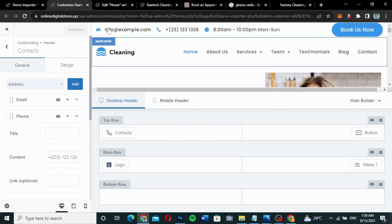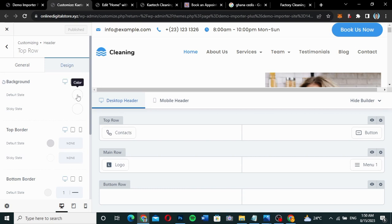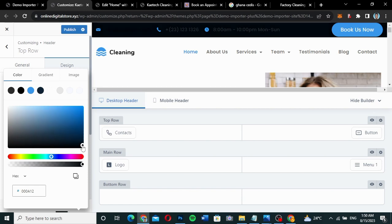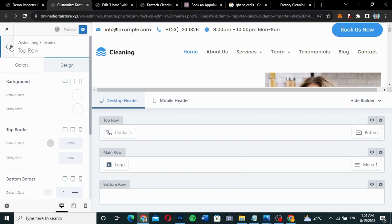You can also decide to change the color over here. So let's say I want the top row. With the top row over here, let's say I click on it, and then go to the settings over here. With these settings, I can go to design, and then instead of the default state, which is this one, I can add in any color that I want. I can change it, and as you can see, this is how the color is going to be like. I can even make it a darker color. It depends on whatever I want. So basically that is how you can change the colors and other stuff, and also control the header of the website. Now if everything is good for you, just click on publish over here, and then you are good to go.